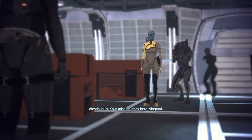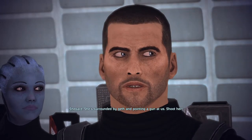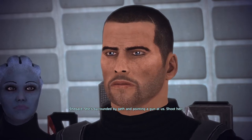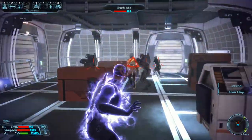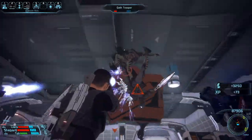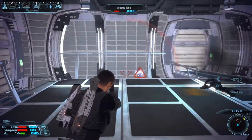Your mission ends here, Shepard. I thought she seemed odd. Kill her. She's surrounded by Geth and pointing a gun at us. Shoot her! You're not as stupid as you look. Weapons free! Now it gets fun! We're two biotics here. So that is going to go well for you.